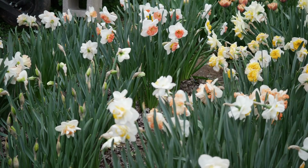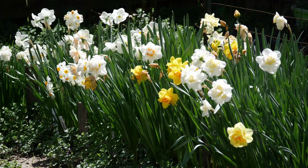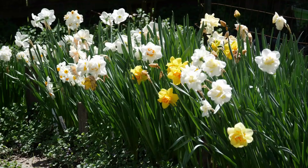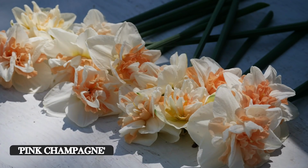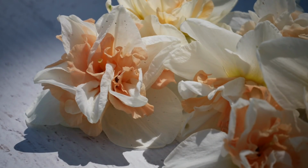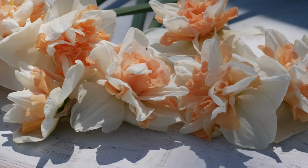Looking back in the garden again at what we have growing, we had a lot of very late season peachy coral colors coming into bloom. This one is called Pink Champagne. Very, very pretty, very similar to the Replete that I had already showed you, with very good attributes as well. Some of them did nod their heads a little lower than I would have liked.